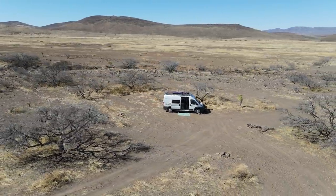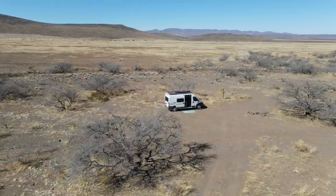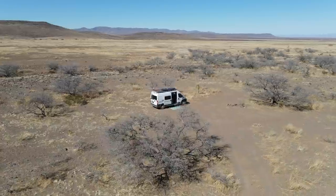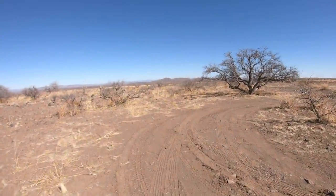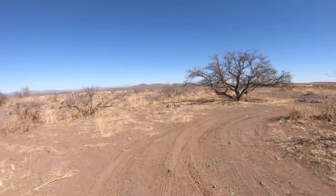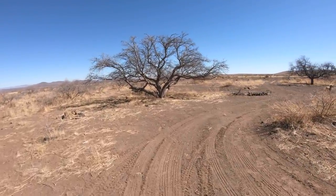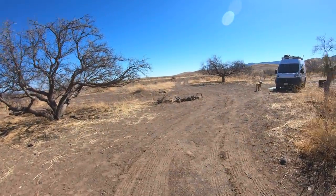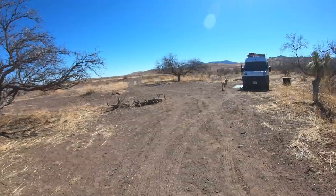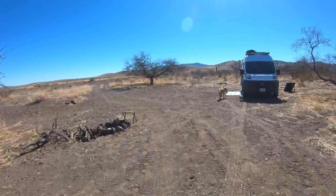Today we are free camping in southeastern Arizona. As a matter of fact, we're only about 1 mile from the New Mexico border. This location here is BLM. It's the Round Mountain BLM Rockhounding area. We're about 12 miles off the pavement. It's definitely remote, a place that you want to bring extra water, make sure you have a full fuel tank, and high clearance is recommended.